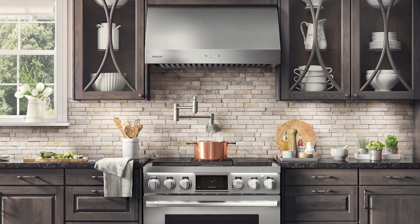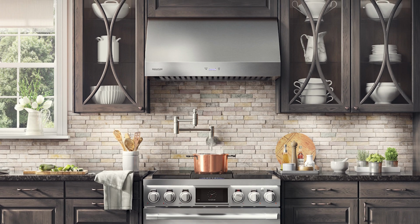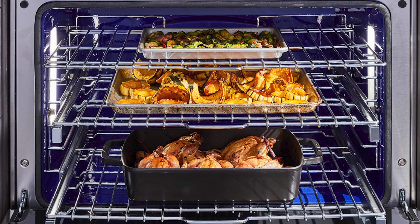For SKS ranges without sous vide, the maximum output is actually 23,000 BTU. This range can be vented at 400 CFM and does not require a makeup return in your kitchen, like other ranges on this list. We get into makeup air in greater detail in a different video. The griddle is chromium and the easiest to clean, and the oven is also 6.3 cubic feet in capacity.